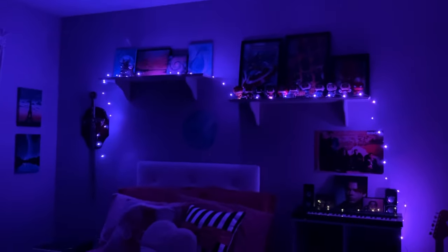This is what my room looks like at night with my LED lights turned on. I absolutely love the vibes in here.